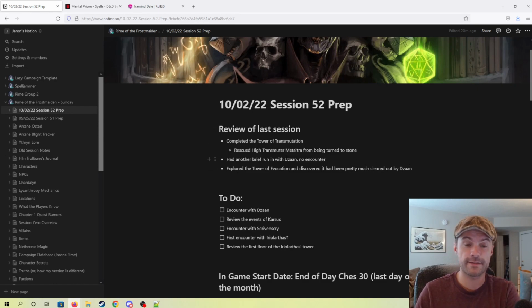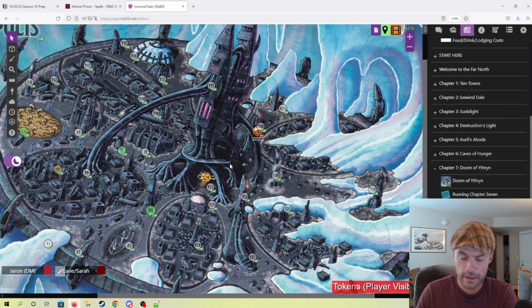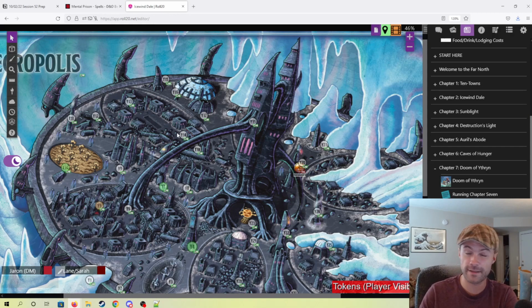So, review of last session. I think what we were doing last time is they were deciding where they wanted to go next. They had just found out that Scriven Scry held the spellbook of Diviner Apius in the Tower of Divination, and so they know that's coming, but they were a little bit worn out from the fight. They were at their end, running out of spells, low on HP, and thought maybe they can accomplish some other towers, then take a rest and do all this stuff.